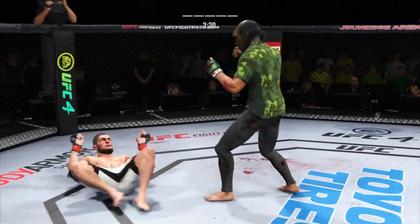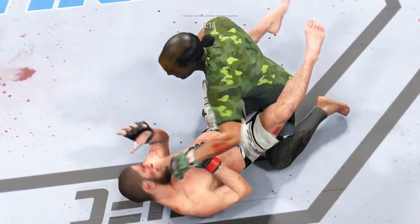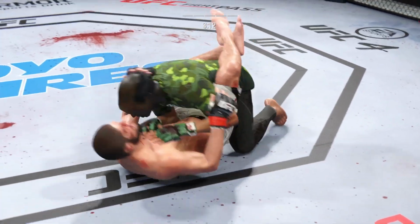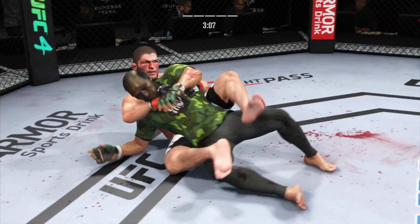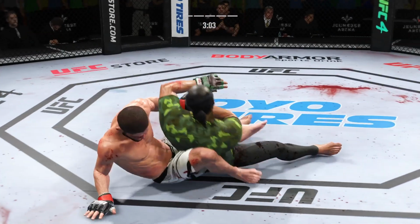Oh! Oh, got him! He got him! He's got him hurt here. Oh, look at him jumping in to try to get the finish. Oh, trying to pass here, but Dikembe Mutombo style, he gets denied. Block! Great job blocking that pass by the bottom fighter.